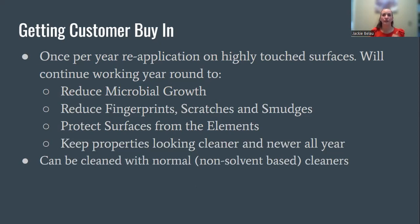You don't want to use really high alcohol cleaners or anything with a solvent base or even maybe a citrus base. You can stick with any mild detergents and cleaners, Windex, 409, bleach and water, Clorox wipes. All of those don't contain solvents, and so they can be used to clean the surfaces. But they can be cleaned.